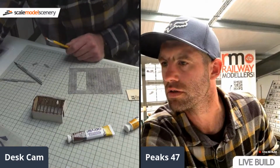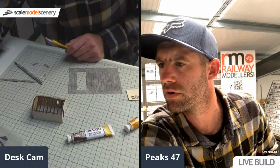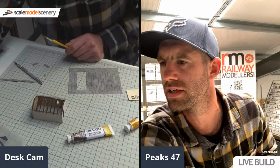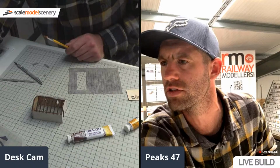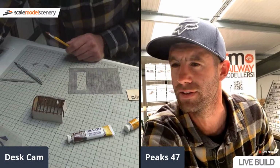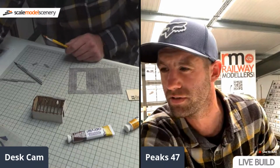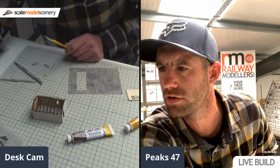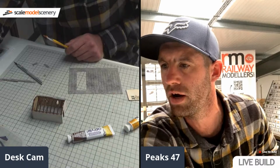Stockton Junction, hi. What weathering powders will I use? Thanks, Sam. What show is that, Sam? So is it the one at Meva? Yeah, it's the one at Meva. I think someone mentioned Meva Gizzy, the 50th anniversary, something like that. Would like to see how the show diorama is coming on. Yeah, we are going to move over to that now.